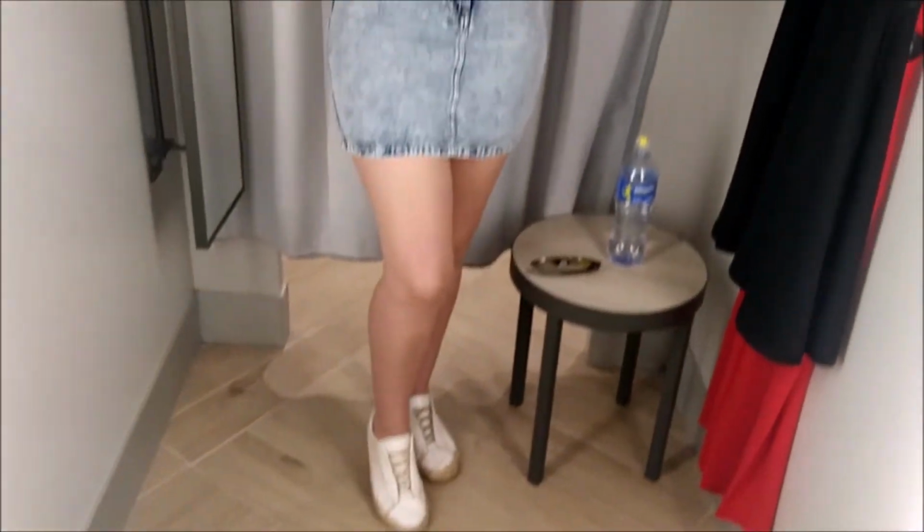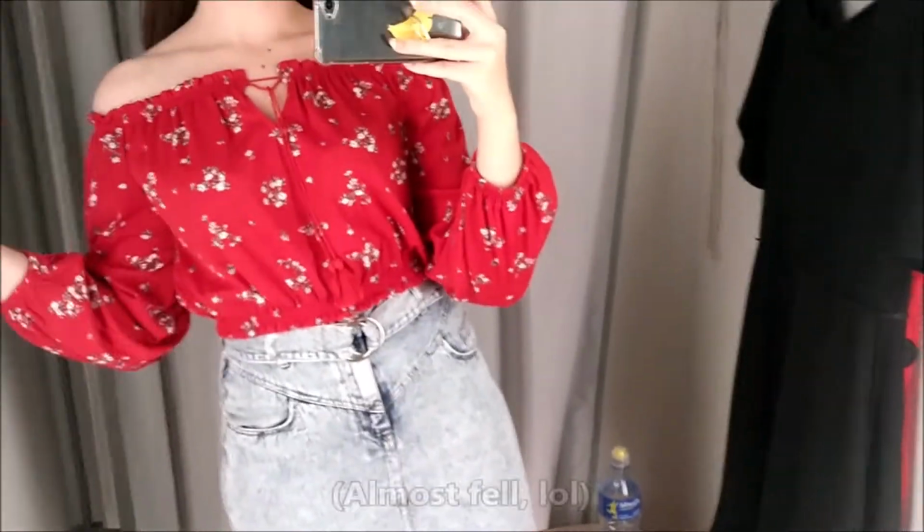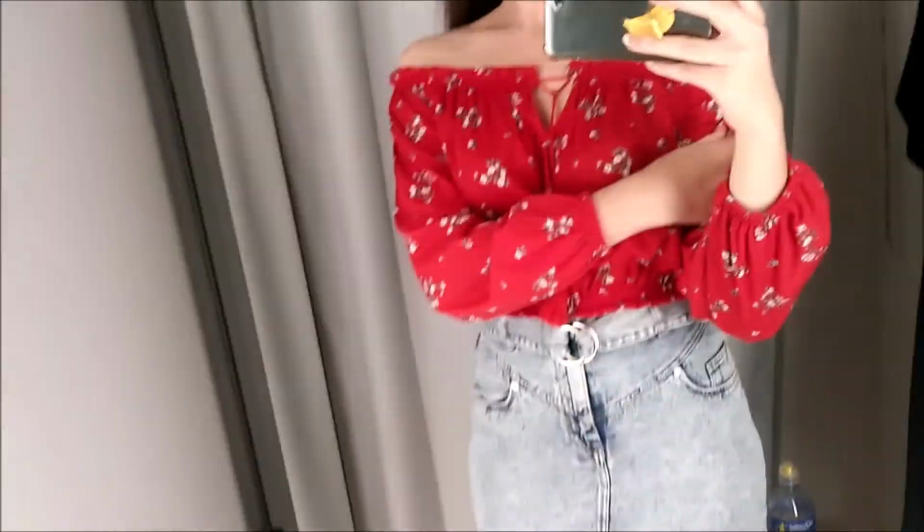Next is your typical popular girl outfit. It's this off-the-shoulder top with puffy sleeves and it's a little short like a crop top and then you pair it with some denim skirts or jeans. I don't think this suited me quite well, but I think it's just not my style.